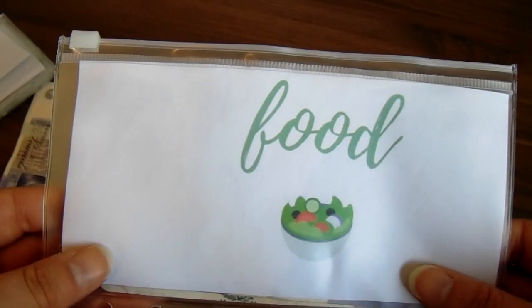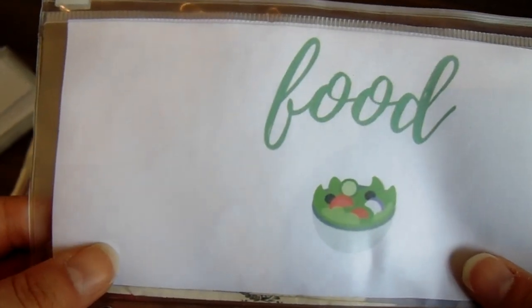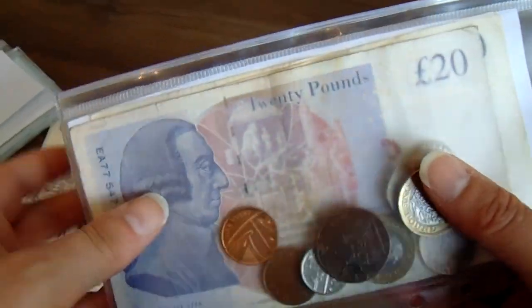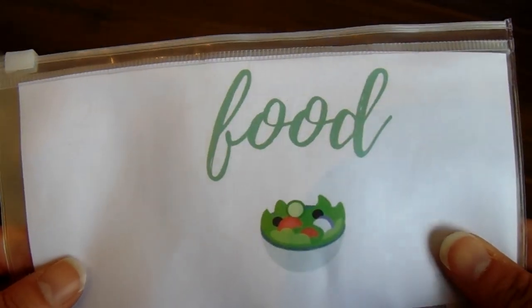I'm hoping that we don't go near that, but at the same time I keep mentioning stockpiling, or trying to build my own stockpile back up, so we'll see. So that's food, so that gives me £62.54 for the week there, and the food budget for September is £250, so that's a starting point.